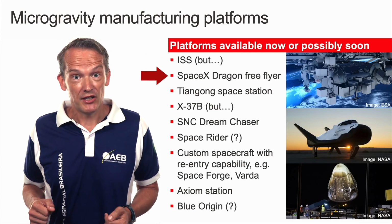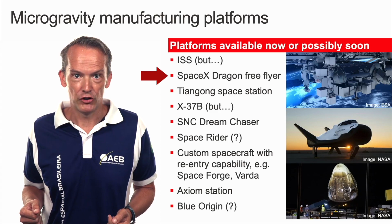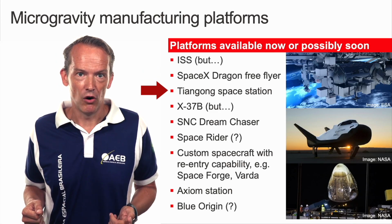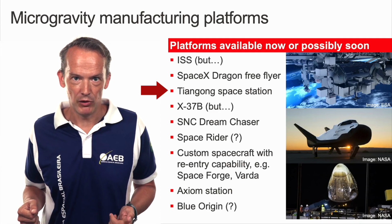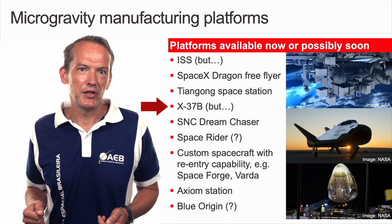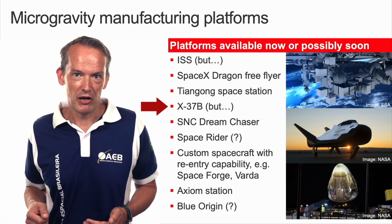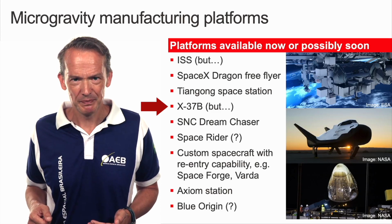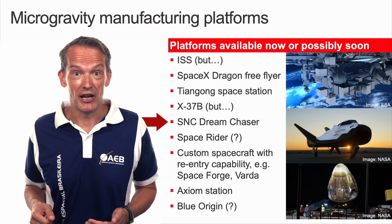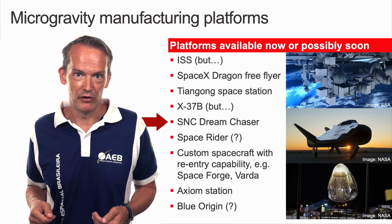You could use SpaceX's Dragon capsule as a free flyer, and you can see it here in the bottom picture. China just sent up a new space station, the Tiangong space station, and that may be interesting to use as a platform as well. Then there's the X-37B spaceplane in the US, but that is very secretive and is pretty much restricted to military use. In the middle picture, you have the Sierra Nevada Dream Chaser, and this is another spaceplane that will hopefully come online very soon.